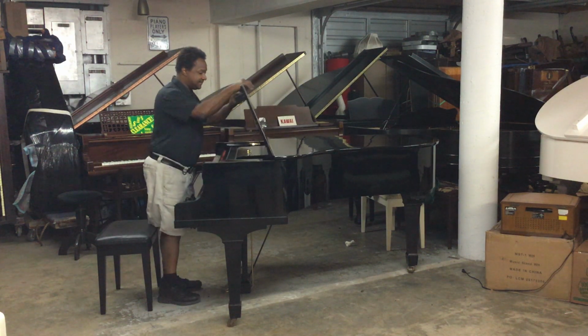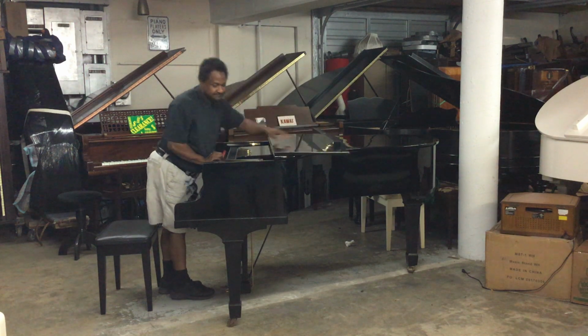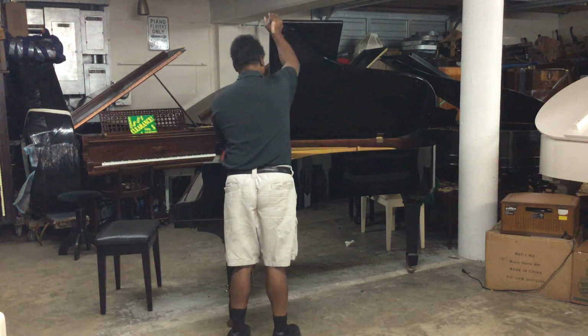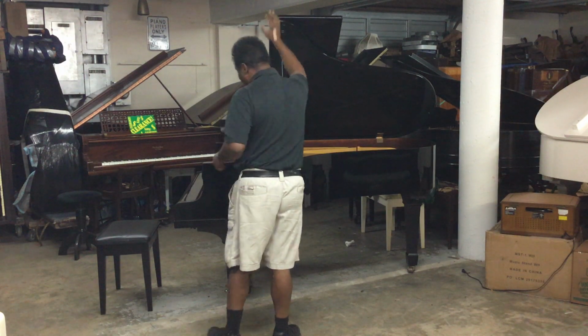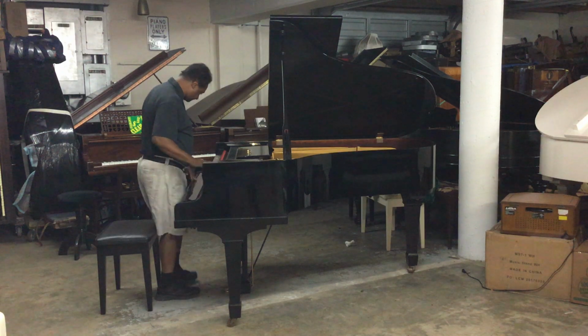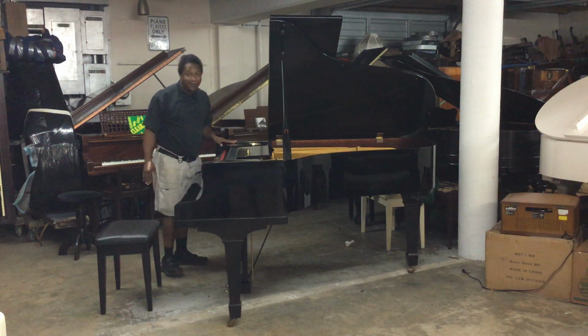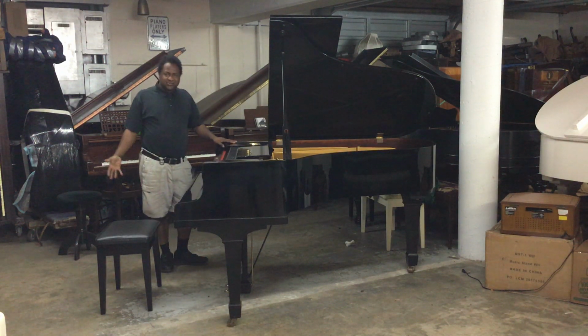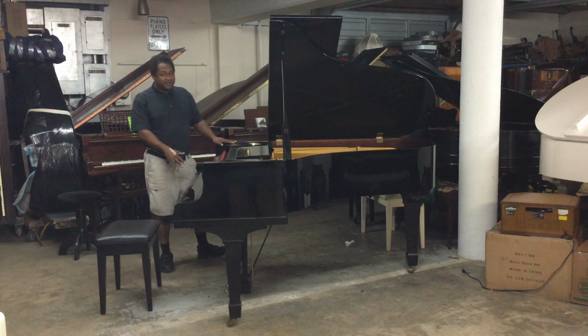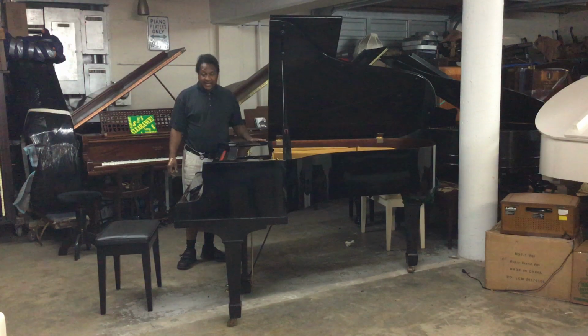So let's see what this puppy sounds like. Now, keep in mind, I didn't have any help setting this thing up. It was on its side, and I set it up myself. And you're like, how'd you do that? It's everything. This 6'1" piano is actually a lot lighter than any other 6-foot piano.